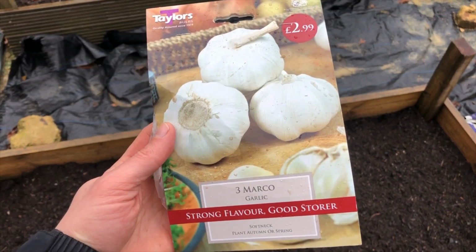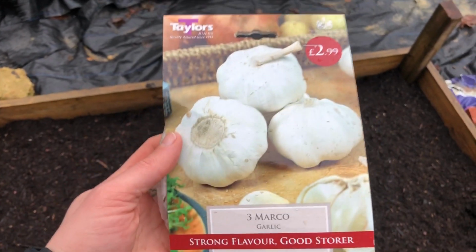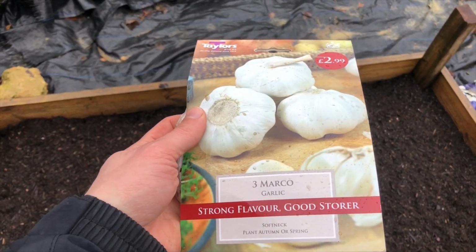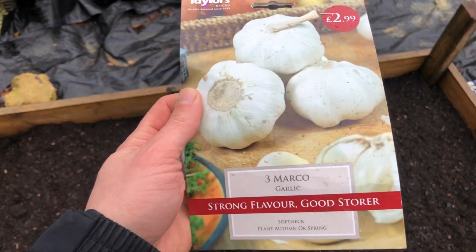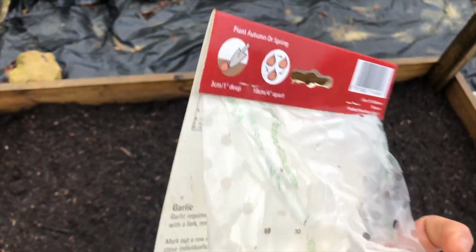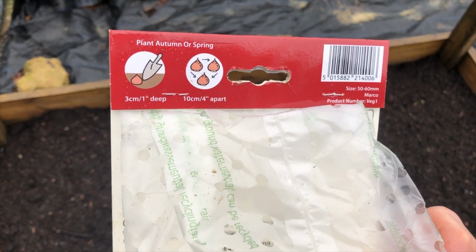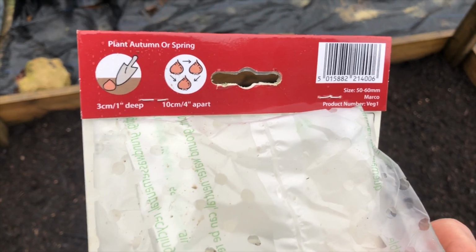The variety of garlic I've gone for is this Marco, so it says strong flavour and good storer. They did have quite a few different types there, so I guess we'll have to try a few different ones over the years and see how we get on. These ones say plant for autumn or spring. Some of them did say just spring on them, so it's worth looking at what you're getting. And they're just 3 centimetres deep and 10 centimetres apart.